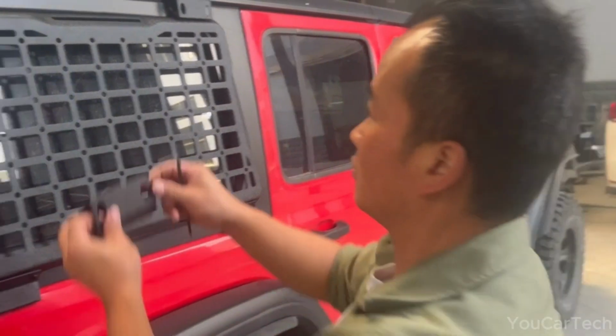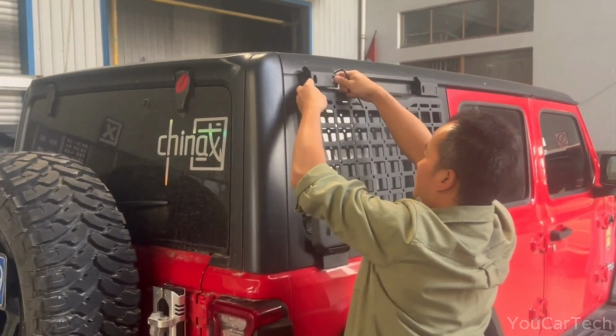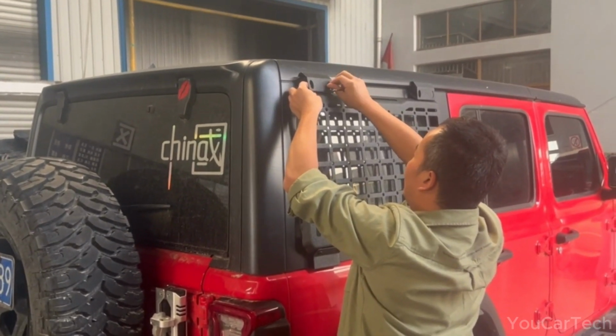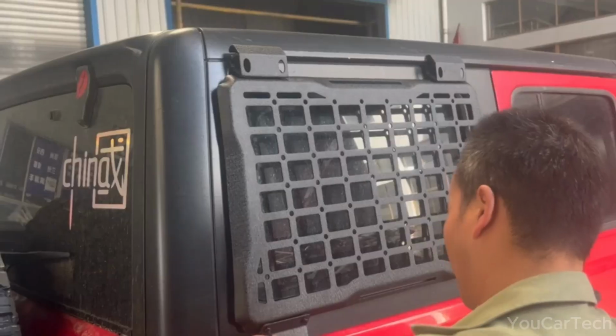Securing to factory bolt holes on 2018 to 2022 4-door hardtops, heavy-duty panels act like a second cargo deck to carry all the things without sacrificing legroom. Made from sturdy anodized aluminum alloy, they handle heavy tools and trail equipment, thanks to the modular Molle strap system.